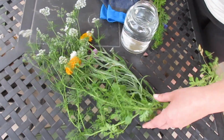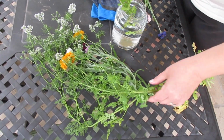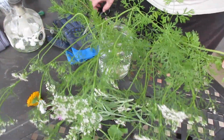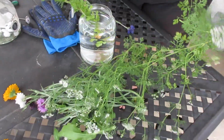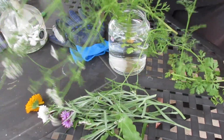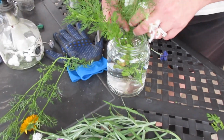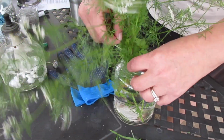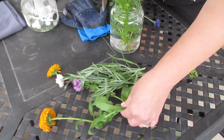So we're going to start with our bigger pieces, like the green cilantro here. And then I'm going to come in and get the pieces of the cilantro that have the white flowers. And I'm just going to make some cuts along here, and then I can go in and separate those. Now I've got some more depth in my bouquet. And I'm just going to curl that down in there. And now that looks like we've got a lot going on.